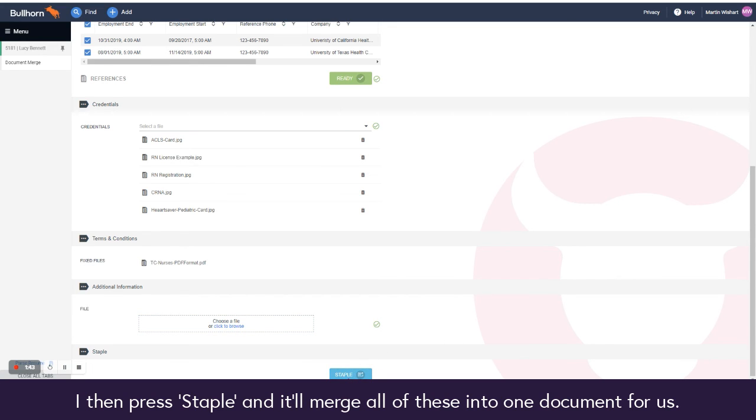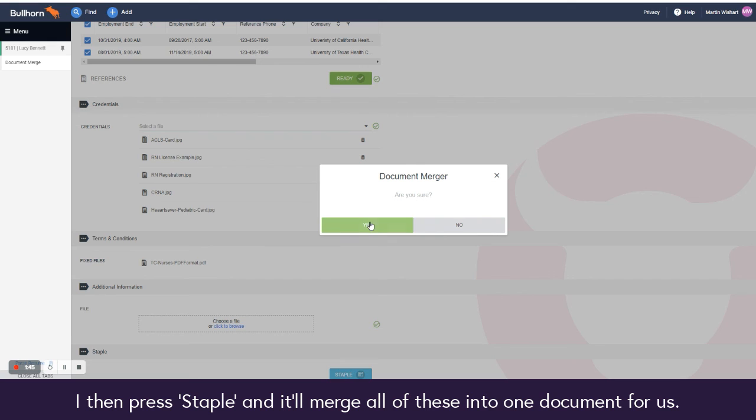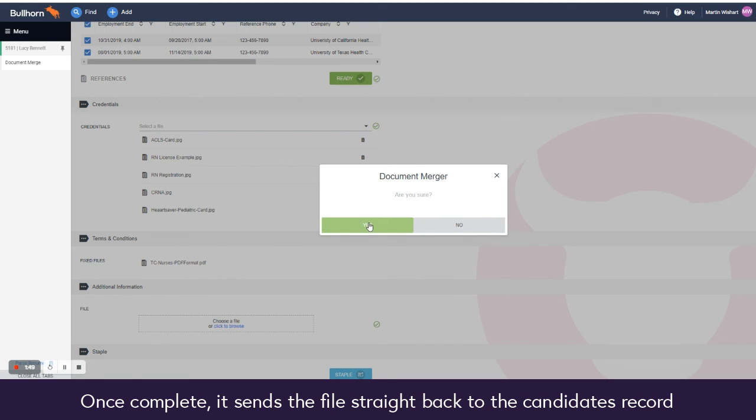Without further ado, just press staple and it'll merge all of these together into one document for us. And once complete, it will send it straight back to the candidate's record into the Files tab ready for us to use.